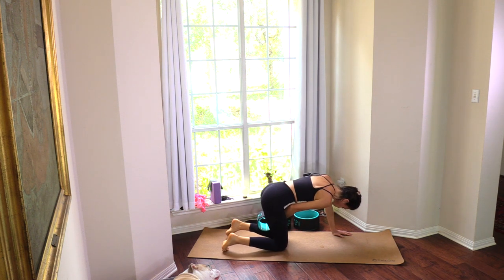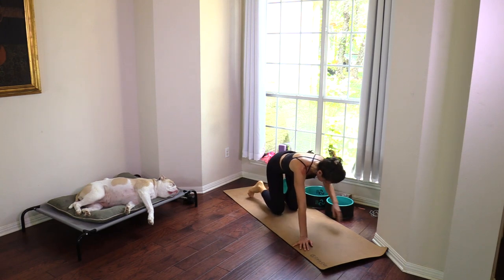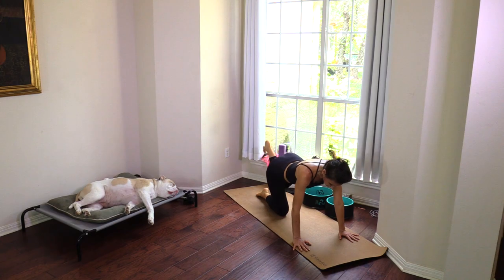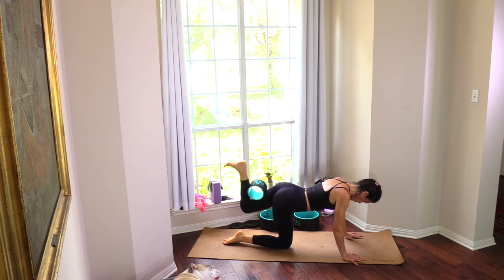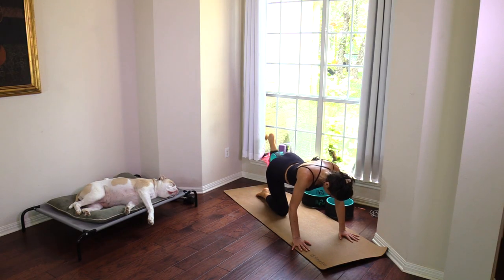I've been doing this with the block, this is way easier. That's almost like the gym machines where you can do certain leg exercises. This is obviously a lot more body weight. One, two, opposite side, three, four, five, six, seven, eight, nine, 10.